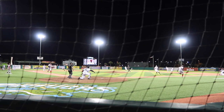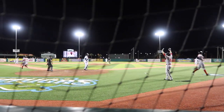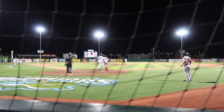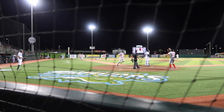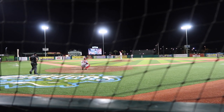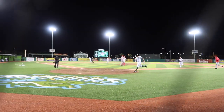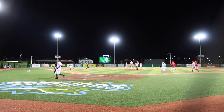Oh, no, it's fair. This is a bases clearing triple. Look at this. Yikes. We're down 4 runs in the ninth inning and we're playing We Will Rock You. Oh boy. And the Frogs take the home opener.